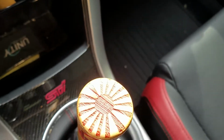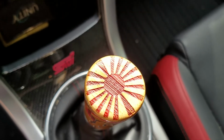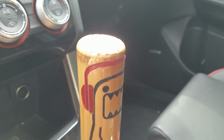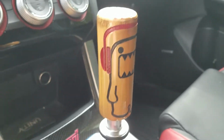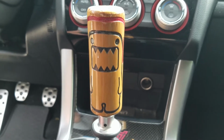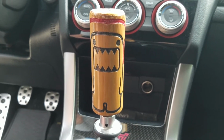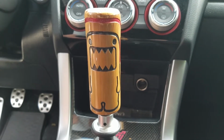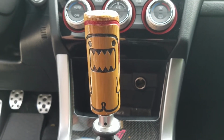It's also got this beautiful pattern capped on top of it of the rising sun, and the craftsmanship here is just awesome. I really couldn't have asked for a nicer job on this. It's all made out of bamboo. So if you guys are interested, check out BAM Shifts. Their work is really solid.